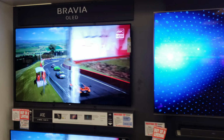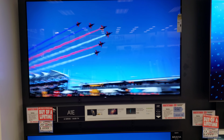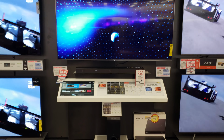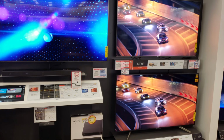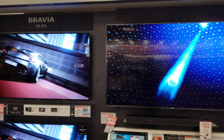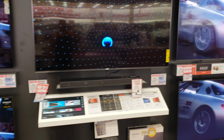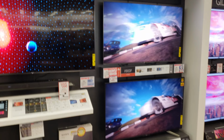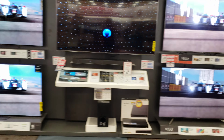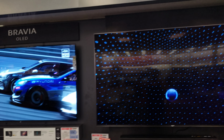So the A1E and the A8F are nearly identical, but when you run them with the 900F, the 900F is right here, but they're not running the same demo. It is very hard to deny the contrast and the difference in picture. Not to mention the viewing angle, but I can't get a wide enough view of them both at the same time. But it really is night and day. I love the 900F, I love my 900E, but I mean, that is unreal.